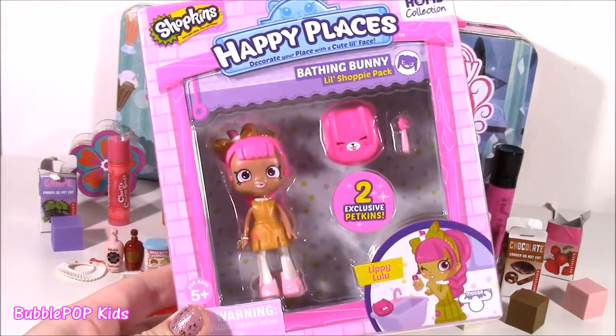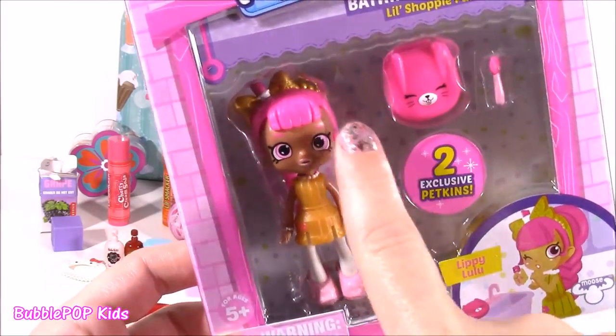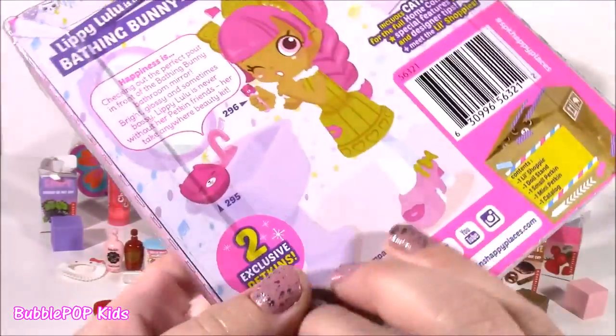It's finally time to open my little Lippy Lulu. Oh, she is beautiful. Look at her hair. She's got kind of like a golden dress, and I think she comes with some makeup.